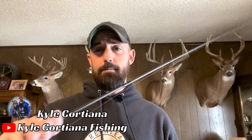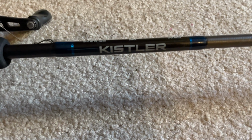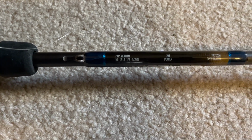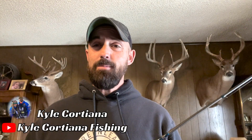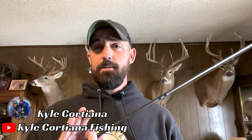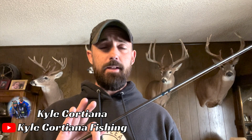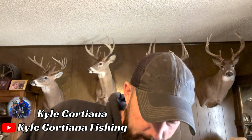I'm going to throw it on a 7-foot medium action Kistler Helium Series 1 reel, 7.3 to 1 gear ratio. Ratio doesn't really matter to me as long as it's fast enough to catch that fish when they eat it and they take off running when you set the hook. But that's it, man. Get out there in the month of February. Find your channel swings, find your bluff banks, find your isolated pieces of brush that are on flats that have bait. All 3 of those ways are great ways to target fish with your Pro Rogue FX series.